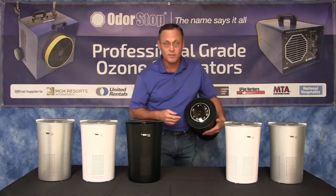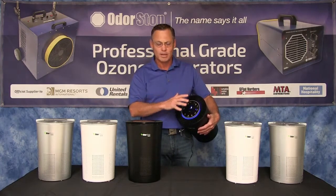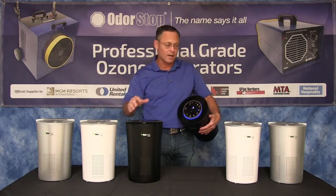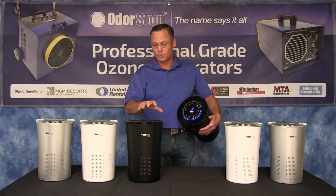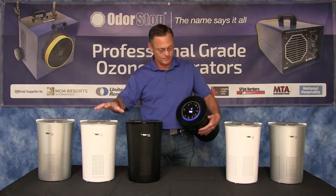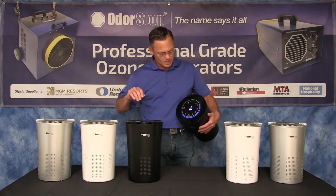Just go through the functions of it real quickly with you. Turn on the power. It automatically starts in auto mode. The 5 has an auto mode. The 4 does not. By the way, the only difference between the two units, as far as the functionality of the actual filter, is that the 4 does not have an ionizer on it. And that means it's CARB compliant. It can be shipped to California.